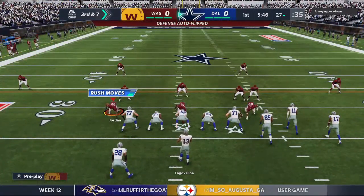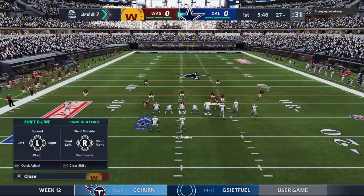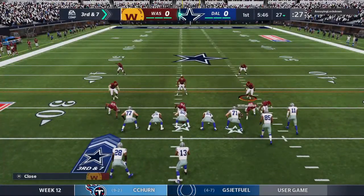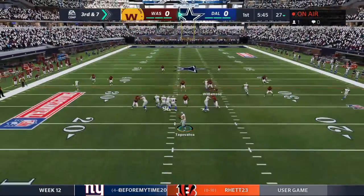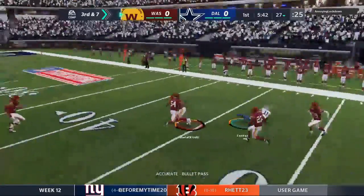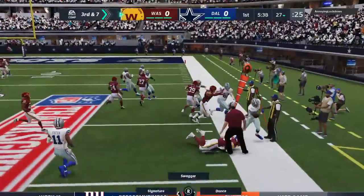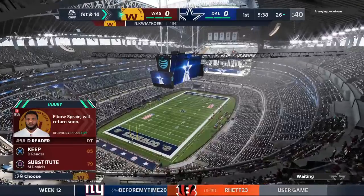A tough spot here on their opening drive. This is 3rd and 7. Tagovailoa working out of the gun. Into heavy traffic, and it's intercepted. Picked by Nick Kwiatkowski, and he brings it back to right around the 26-yard line.